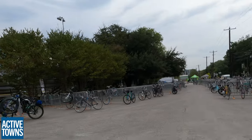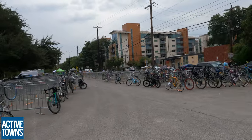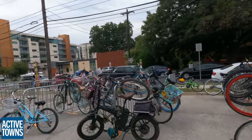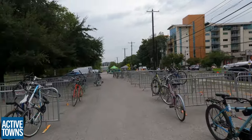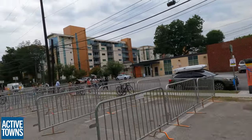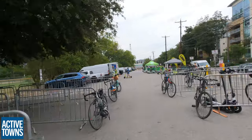Now we're able to see the personal bike rack area here. It's early in the show, so folks are just now starting to get to the venue, that you can kind of see. It's pretty good capacity. This is one of three different areas for personal bike lockup area and bike racks.